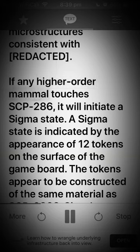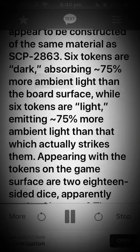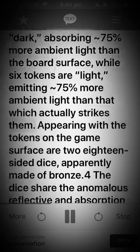If any higher order mammal touches SCP-286, it will initiate a Sigma state. A Sigma state is indicated by the appearance of 12 tokens on the surface of the game board. The tokens appear to be constructed of the same material as SCP-2863. 6 tokens are dark, absorbing 75% more ambient light than the board surface, while 6 tokens are light, emitting 75% more ambient light than that which actually strikes them.